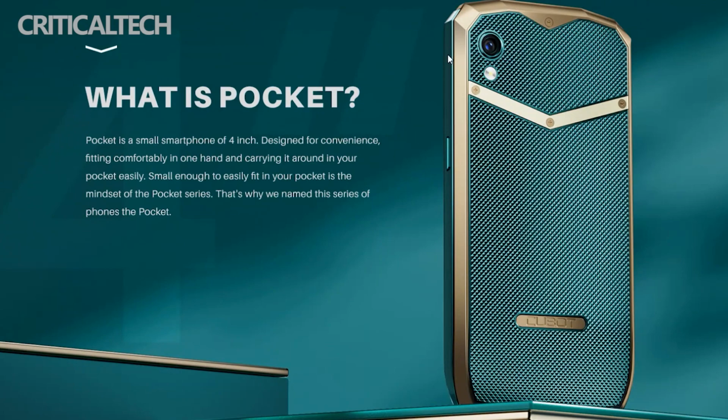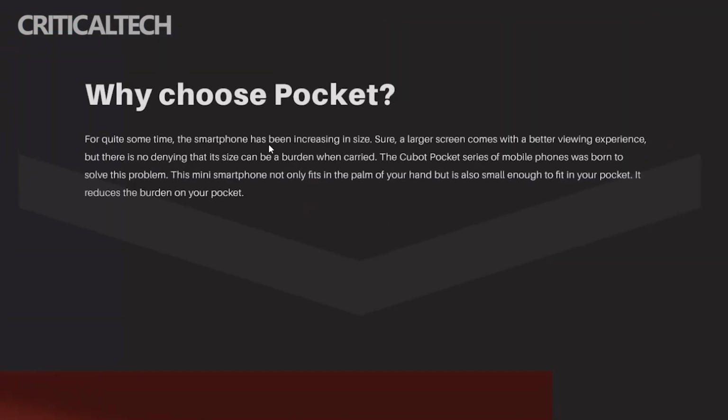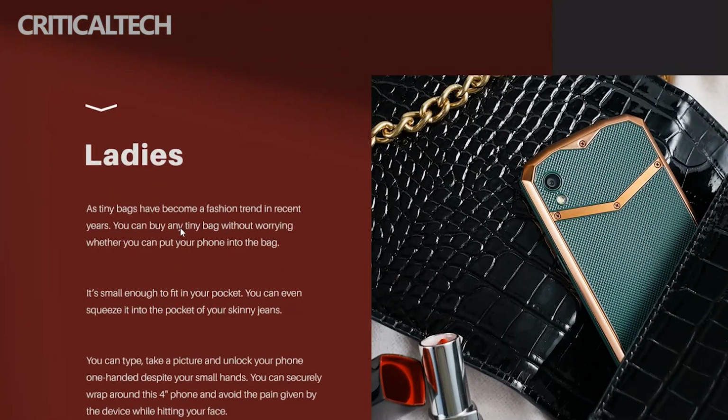For quite some time, the smartphone has been increasing in size, and it's getting out of hand. Larger screen comes with a better viewing experience, but there is no denying that its size can also be a burden when carried. The Cubot Pocket series of mobile phones was born to solve this problem, and to bring users convenient and portable phones. The highlight of Cubot Pocket is of course its palm size.